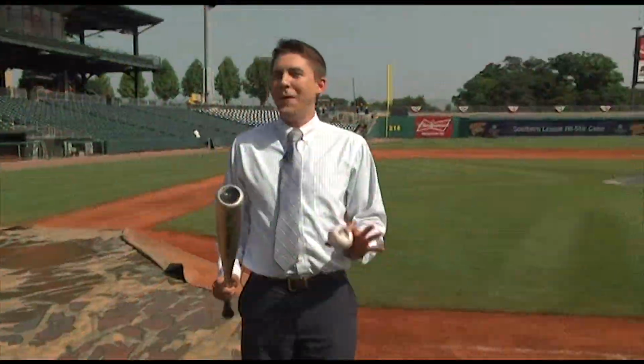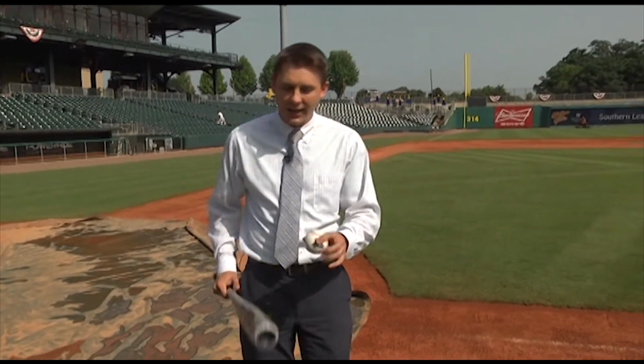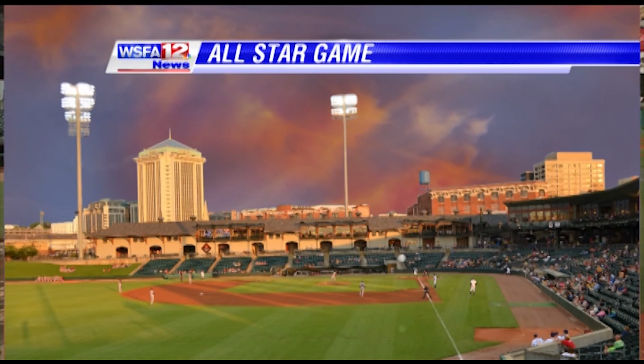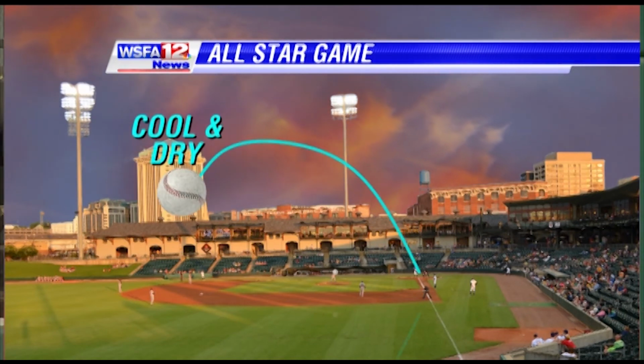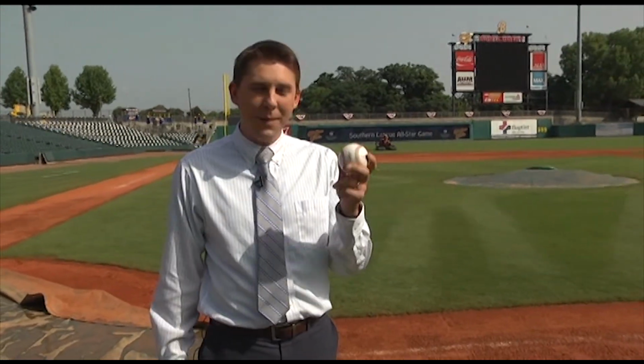So let's have a little fun. Let's talk about the home run derby here at Riverwalk. This starts at 6 o'clock. You know, it's not always just a matter of how strong the guy is who's hitting these home runs. Weather actually plays a part in this. Let's take a cool and relatively dry day. This baseball is not traveling all that far. How about a hot and sticky day? What happens to the baseball then?